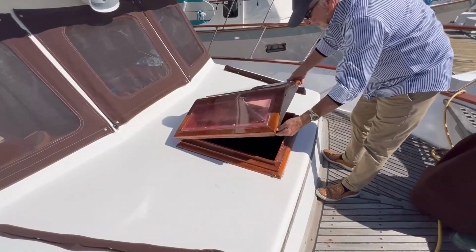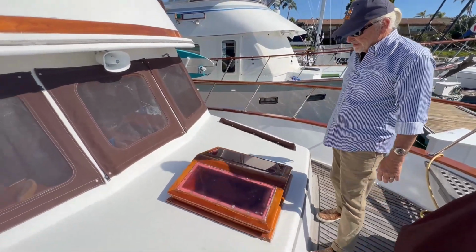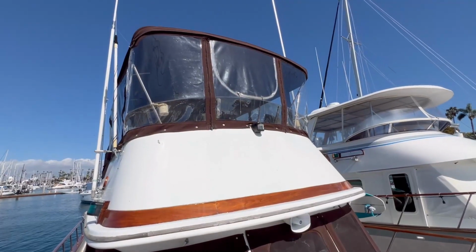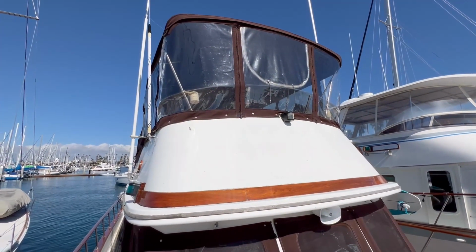Oh my gosh, look at that. Gorgeous. And when it's warm in the summertime, you open this up and the breeze just goes through the whole boat. Very nice. Really, really nice. You have a lot of room up here on the bow. I love the brown too. It's very distinctive. There's not many brown canvases, and it goes well with the teak.